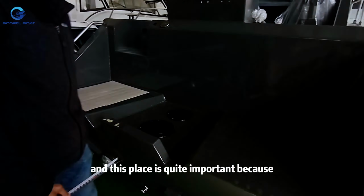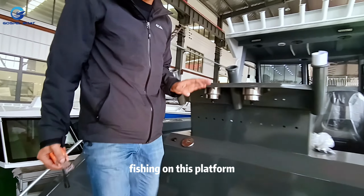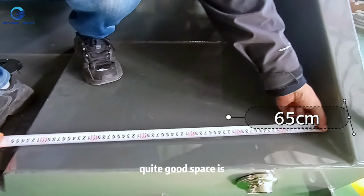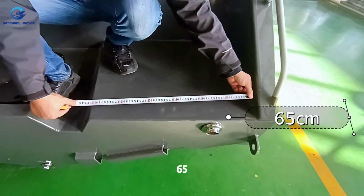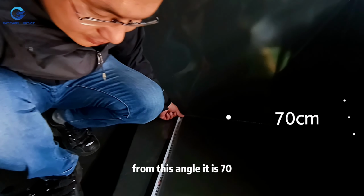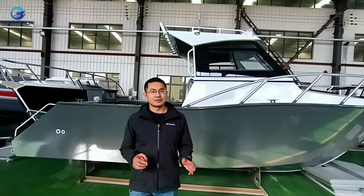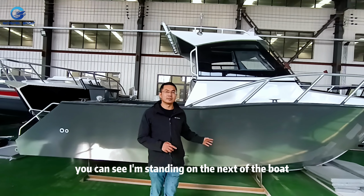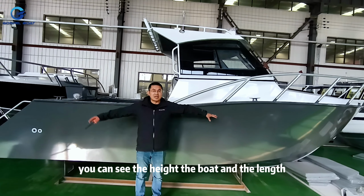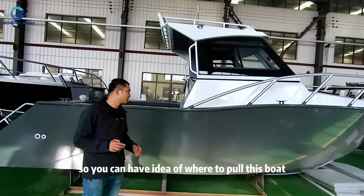This place is quite important because when you're fishing on this platform, it's quite good space. This is 65, and from this angle it's 70. So after showing all the dimensions of the outside, you can see I'm standing on the back of the boat, and it's 175. So you can see the height and the length of the boat, so you can have an idea of where to put this boat.